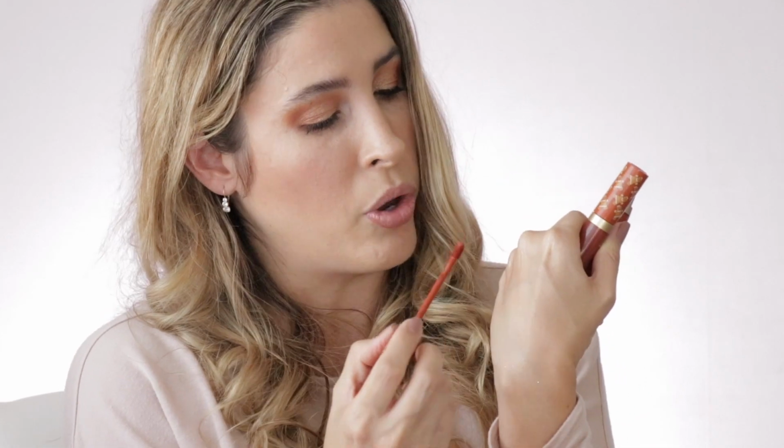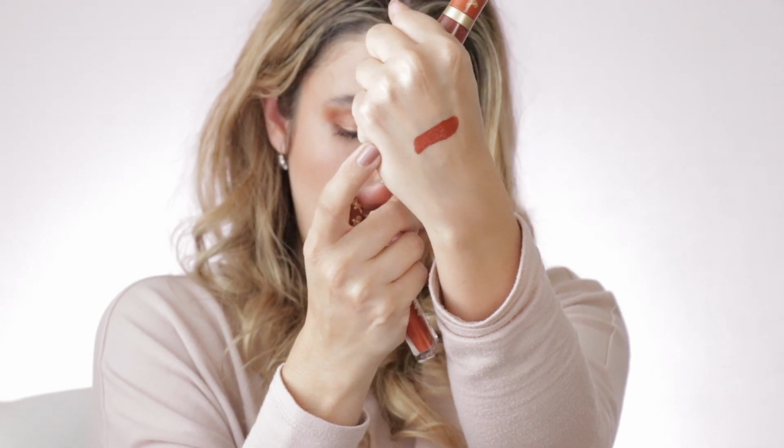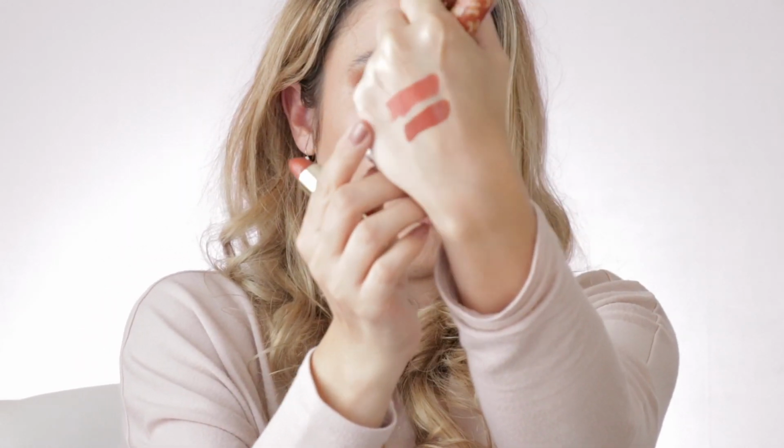So let me just show it to you for comparisons, because I know these shades right here, you will be able to find them this year. So if you are wondering what are the difference, I'm gonna swatch it. Oh, this smells so good. Okay, so this is the liquid one on Gingerbread Man, and then let me swatch this right here. This is also a matte, but in the bullet form. And this is the Gingerbread Man, but this is a lot more orange.